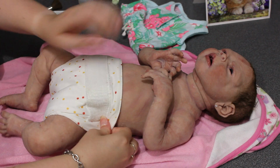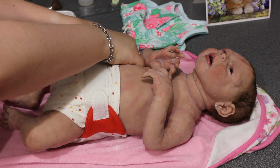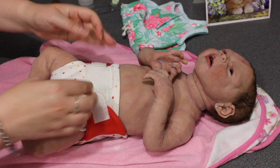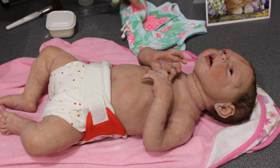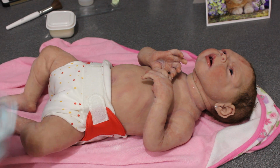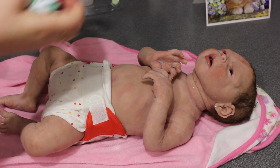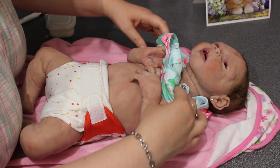So let's just get her diaper on. This is the cloth diaper that she came with. Little belly button, so cute. Okay, so I apologize, this is turning out to be a long video, guys. I hope you don't mind. Okay, little missy, let's get this on you.